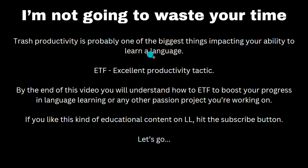Trash productivity is definitely one of the biggest things impacting your ability to learn a language. And Eat the Frog, as the title says, is actually something that's been around for a while. It's an excellent productivity tactic, and I want to share it with you guys because it might help a lot of you with language learning, particularly if you're having trouble being productive, being consistent, you have little time, you're a little bit disorganized, any of those things really. So by the end of this video, you'll understand how to eat the frog to boost your progress in language learning or any passion project really.